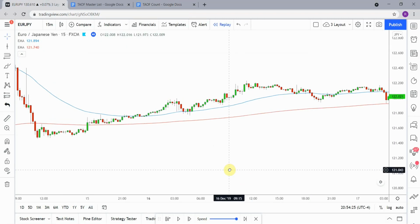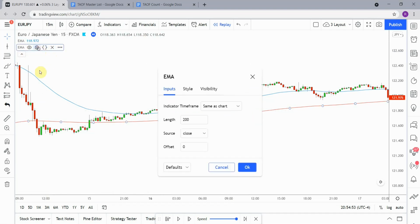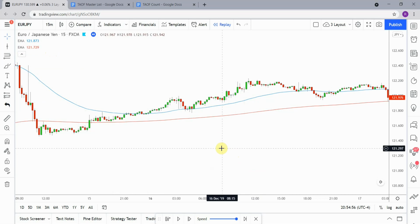Alright, so today's strategy is a 15-minute trading strategy. It was tested on the euro versus the Japanese yen. It consists of basically 2 different indicators. Well, one, technically: it is the EMA, the exponential moving average. So we have 2 of them on screen. One is set to a 50 period, and one is set to a 200 period. The red one is going to be the 200, the blue is going to be the 50.